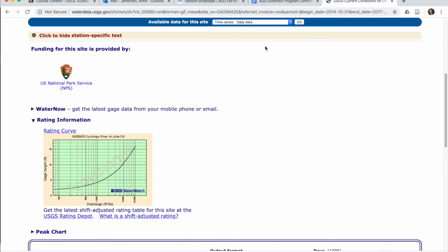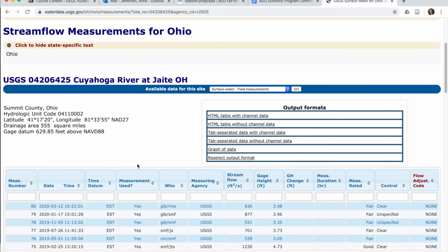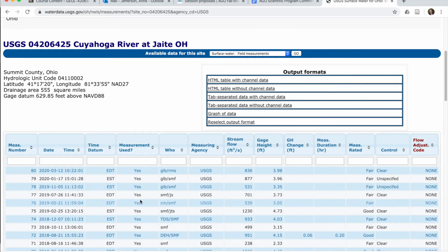So let's talk about those field measurements a little bit more. I've gone up to surface water field measurements. You can go here and you can see again this table of all of the times USGS technicians have been out in the field. You can even see who they are, right? You can see the stream flow they measured, what gauge height it was at, how they rated their measurement, fair, good. This tells you how precise they think their measurement is, or how accurate they think their measurement is. Accurate's the correct word there.